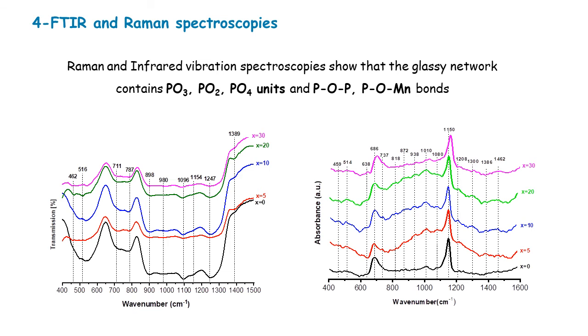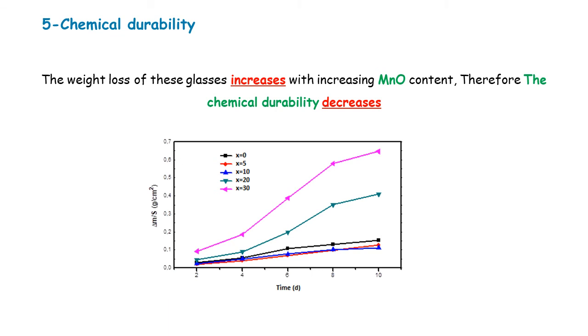For the infrared and Raman spectroscopies, the glassy network shows that it contains PO3, PO2, PO4 units and P-O-P, P-O-Mn bands. The chemical durability shows that the introduction of the manganese ions in the glassy system makes it very sensitive to water medium.